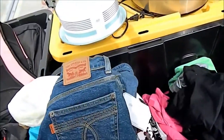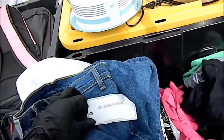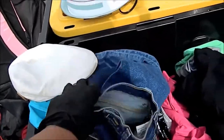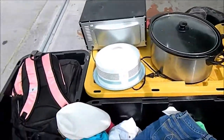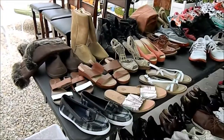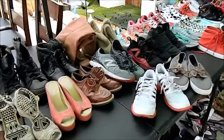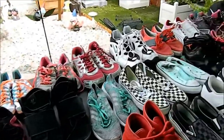Be careful, though. Look. Levi Strauss. With the tag. I bet he wants a couple bucks. Size 27. These are new. Never used. So if you're selling on eBay, get those. All in lockers. This is what he gets. He gets some really good stuff.